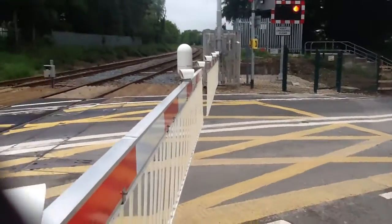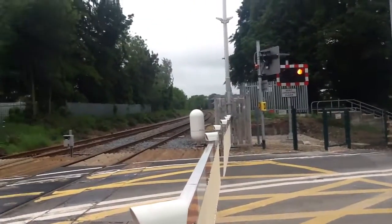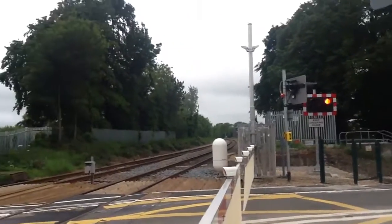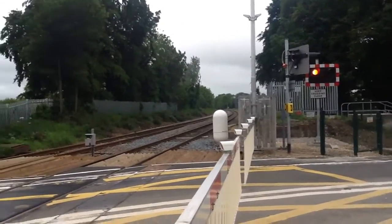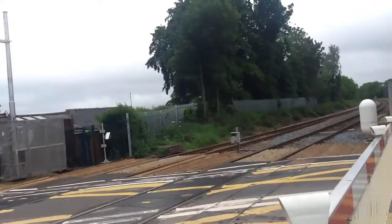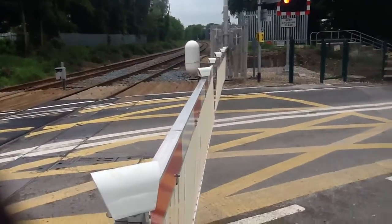Green light, so we've got one coming from this way. Let's hope it's not a one carriager. Let's hope we get something more interesting like a two carriager or a freighter, which will be even more interesting. Now I've got a transit van coming, so I haven't got my mum's car just yet. And let's see if we can get this train to make a hooting noise.